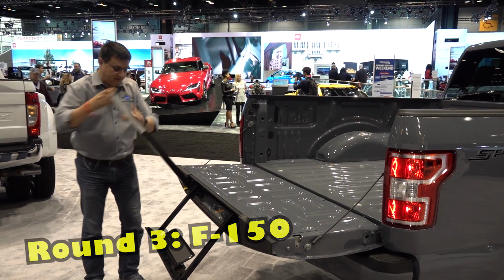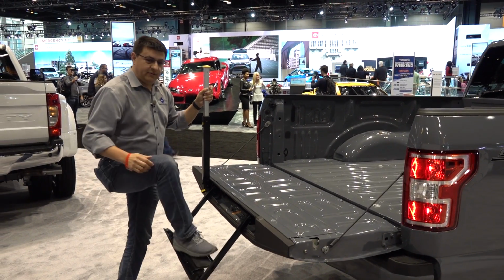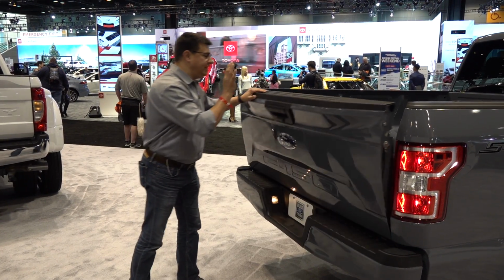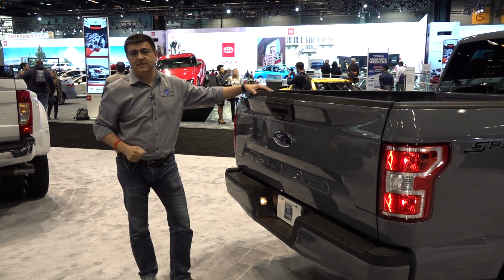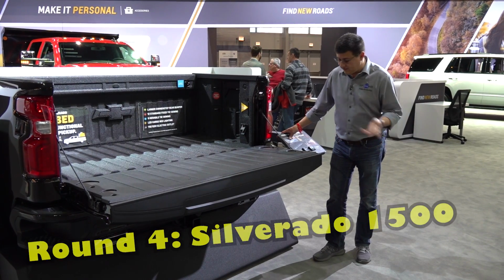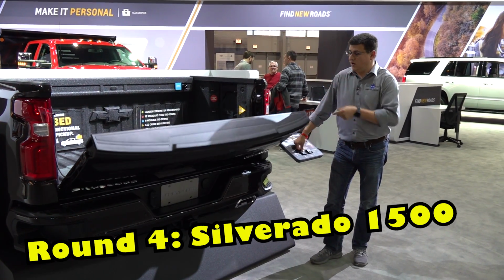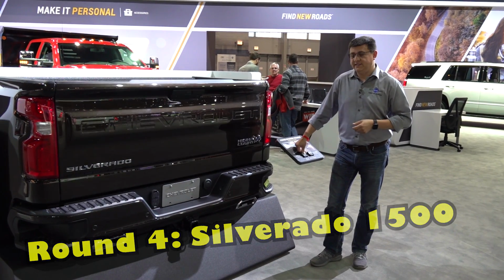There's a handle that pops out right there, and then you climb onto the bed with that step right there. This feature is something that was seen from Ford for a while and is probably the impetus of the Multi-Pro tailgate that we see in the GMC. If you're tired of lifting a tailgate yourself, Chevy does have a solution for you. You can actually do this via the remote or on the inside as well. It'll actually raise the tailgate for you.